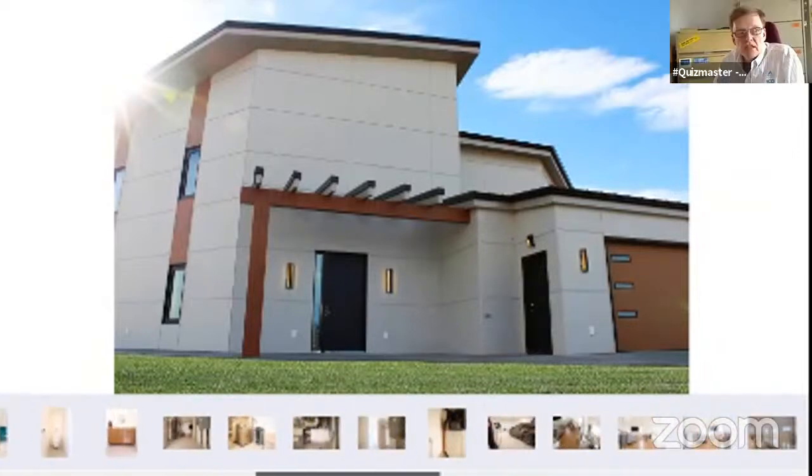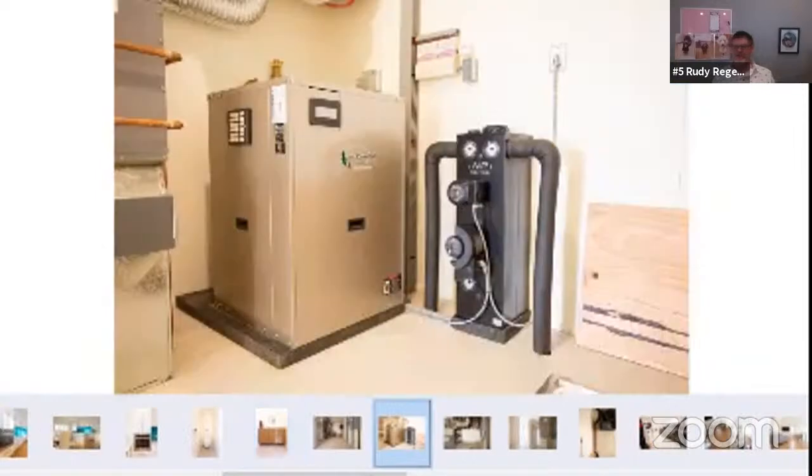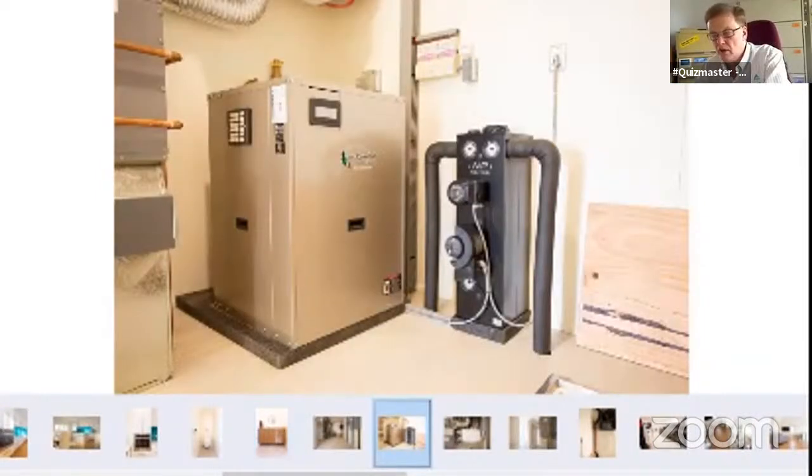What is the heating capacity of your heating system? I can heat about 4,000 square feet. But do you know how many British thermal units per hour? I have a 60,000 BTU system. 60,000 British thermal units per hour? Yeah. Thank you.